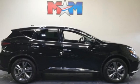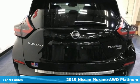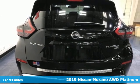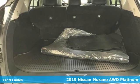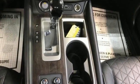It's a 2019 Nissan Murano. This crossover has a sleek design, comfortable interior, and plenty of power. So you can be more than just a driver. You can be a host. It comes with great features you'll love.